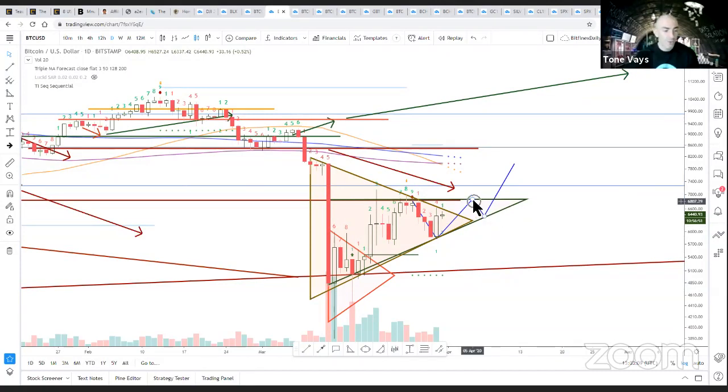But considering how everyone around me has become a bear, an ugly old goat and I are like the only bulls left in town right now, besides the perma bulls. Perma bulls don't count. If you've been bullish for the last 8 years, your opinion doesn't count, right? You have had to be a bull and a bear at some point in your Bitcoin commentary. If you've only been a bear for the last 8 years, your opinion doesn't matter. If you've only been a bull for the last 8 years, your opinion also doesn't matter. It is not helpful, right?